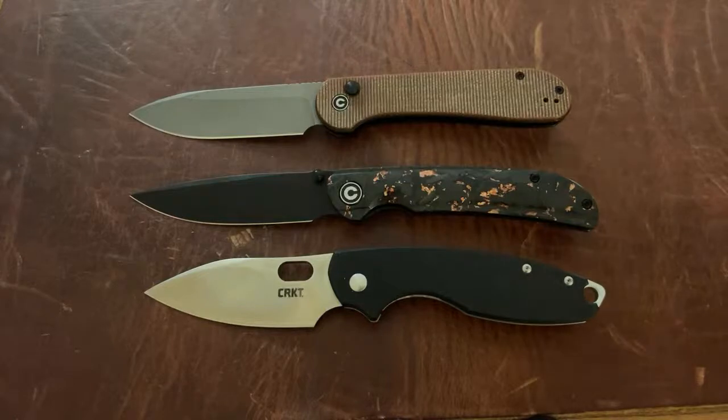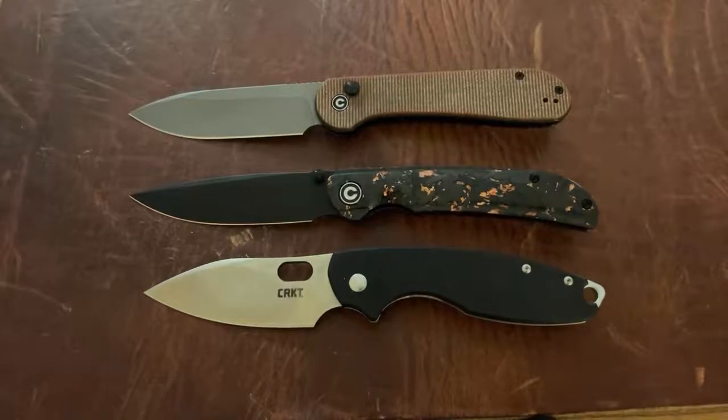Eric offered me to get a different grind on the same blade. And I'm definitely going to take him up on that. He is another guy who lives in Houston, which is great. And so we'll meet up at some point and grab that. And I'm going to be doing a video on my 940 collection.